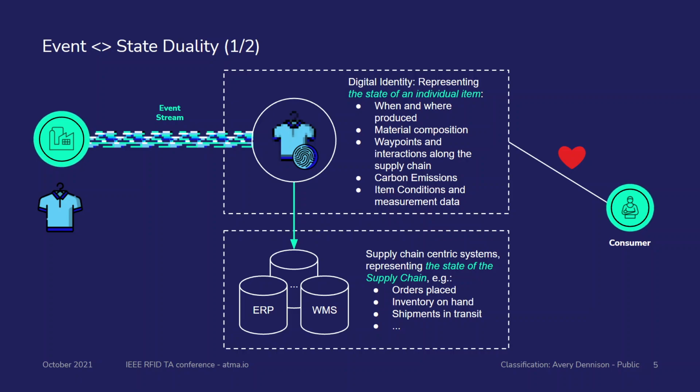So the one key takeaway from this slide is that the digital identity of the item is the base for the communication with the consumer, and it can also inform the existing tools, operations, and processes that drive the supply chains of this world. In other words, by ingesting an event stream, translating it into a state for an item, in turn, we can also generalize this and derive the state for the value chain, meaning that if we know where all items are and in which condition they are at the moment, we also have a concrete picture of how the supply chain looks and how products are moving across.